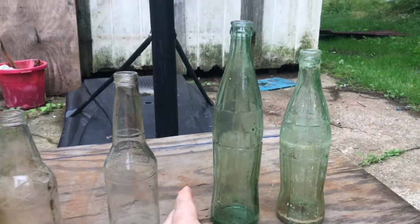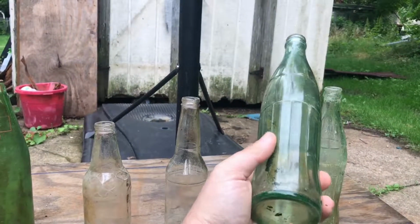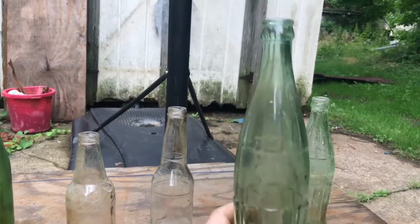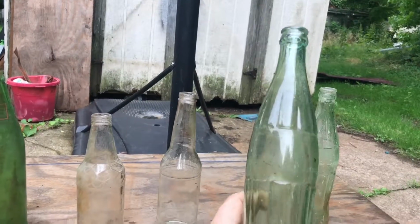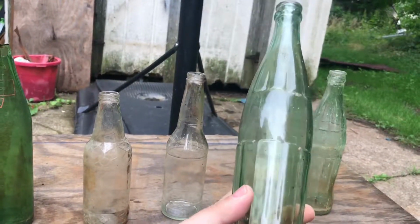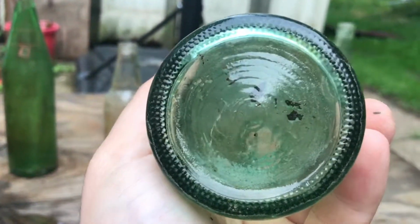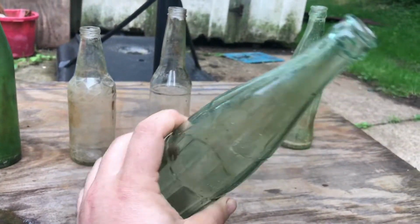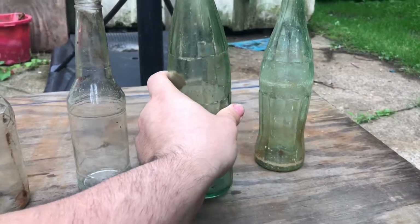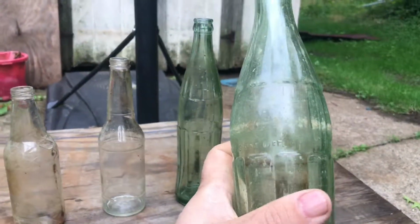Now these last two, if I'm right, I don't know if I'm right or not, these look like Coca-Cola bottles, but I'm not 100% sure. You know, and then the branding should have been right through there. On the bottom, let's see, it doesn't really have anything on the bottom at all. But when I was a kid, I could have sworn that the Coca-Cola bottles looked like this. I could be totally wrong.